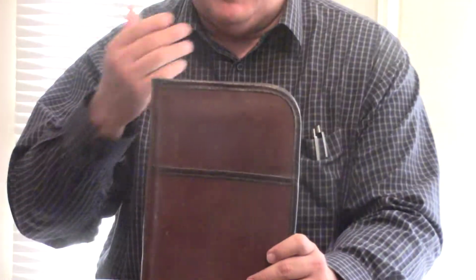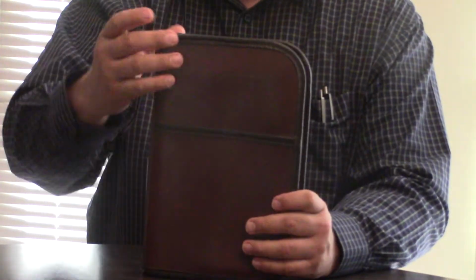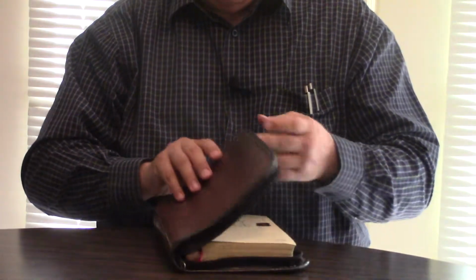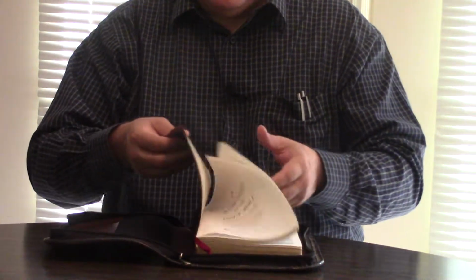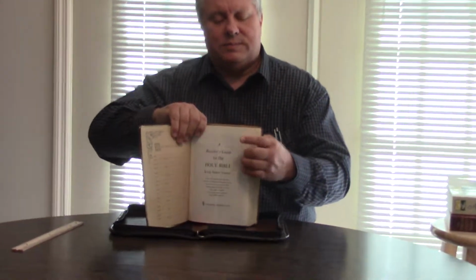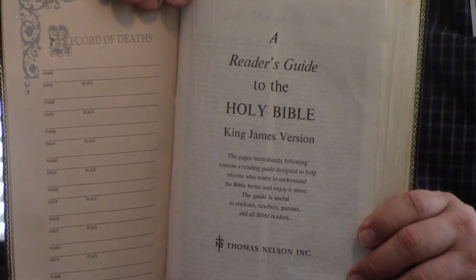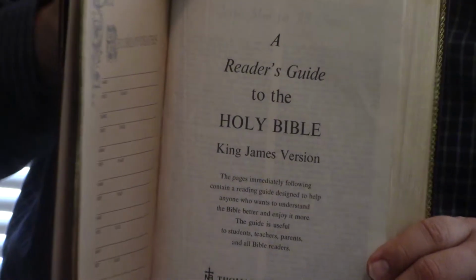Recently on eBay, I was looking at a Bible, and they had this one for $10. Great little Bible cover. We're going to do a video on Bible covers in just a little bit. And they wanted it for $10, and they really didn't identify what Bible was on the inside. Now, when they posted some new pictures, I happened to catch just this. And then when I saw the size of the Bible, I said, aha, this person doesn't know what they've got.